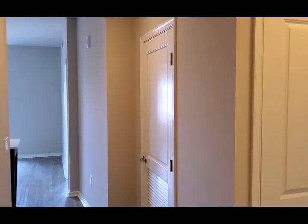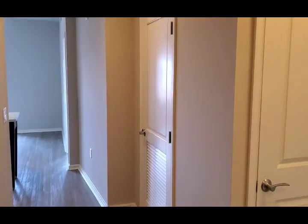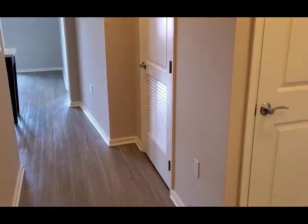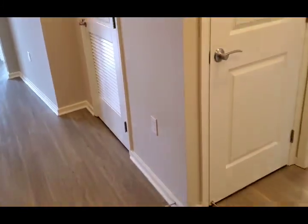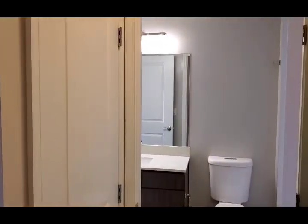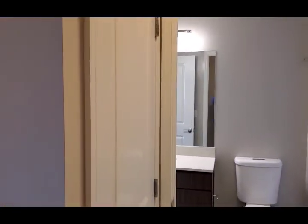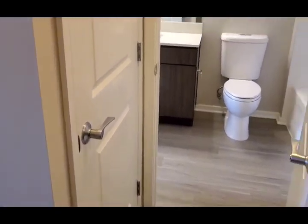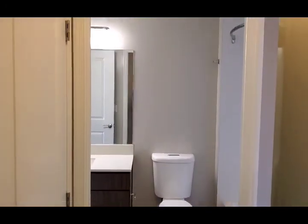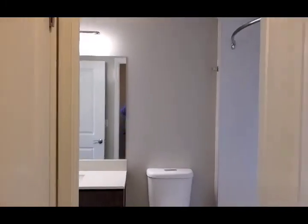All right, here we are in the entryway of apartment 815. Hard surface laminate flooring throughout. You walk into the door here, there's actually a closet, a mechanical room, door closet there, and then into the bathroom. This is a 2-bedroom with 1 bathroom. Take a look at the bathroom here.